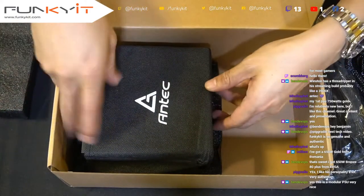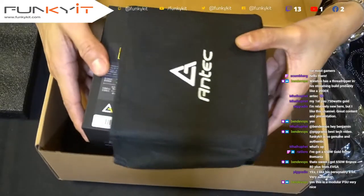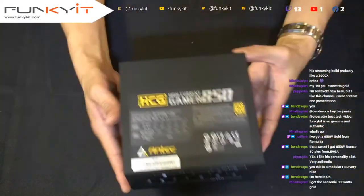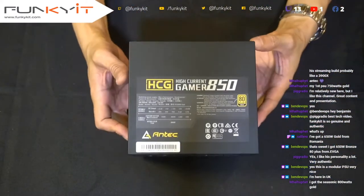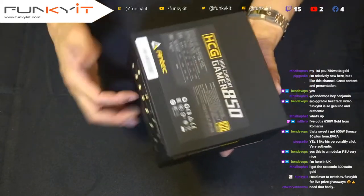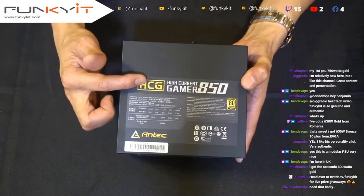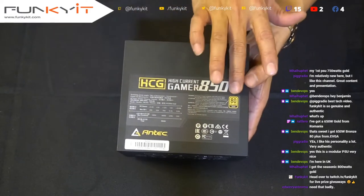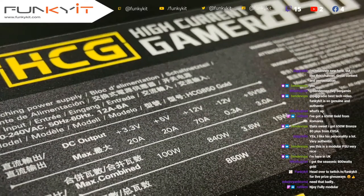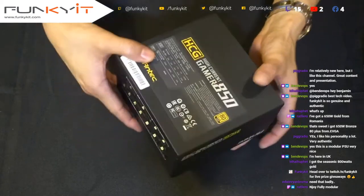Yep, it's in a nice Antec kind of fabric holder, very nice. Let's move that out of the way. All right, so here we have the power supply. As you can see, it's quite compact. I can actually hold it in one hand, very nice. It's the High Current Gamer 850 watts, 80 plus gold. And if you look at the spec, it has a single 12 volt rail, 70 amps, very nice. Gives you that extra stability on that 12 volt rail.